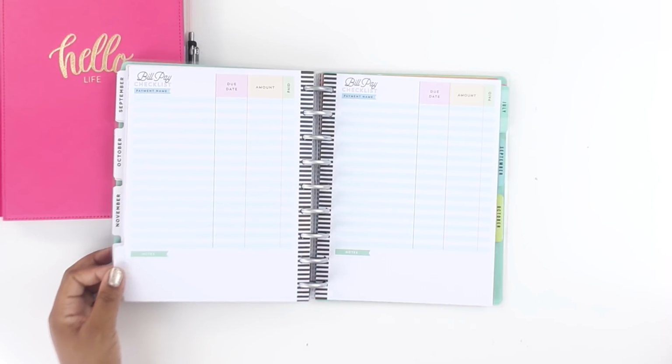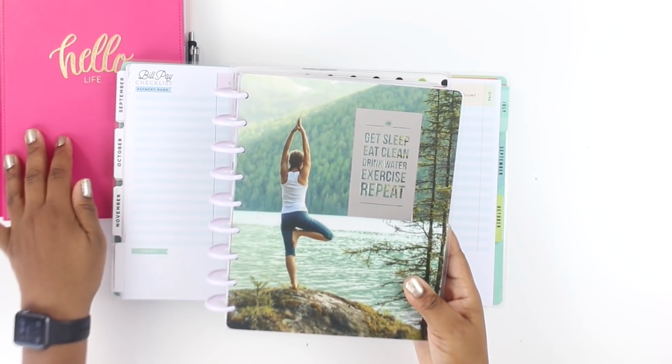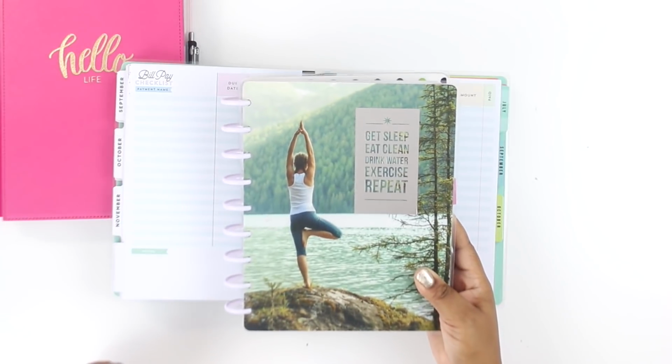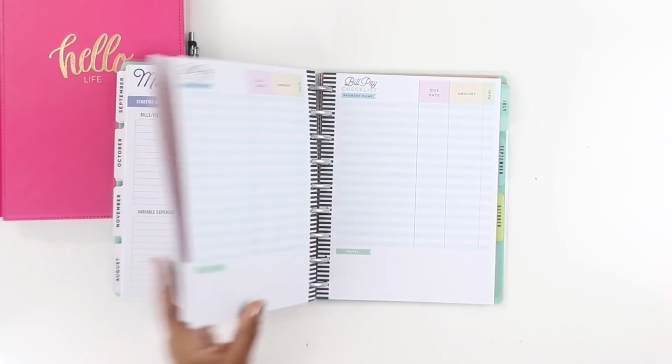And I'll be doing the same thing with the fitness planner once I've planned for that month, because again, I only keep 1 month in there at a time. I'm going to pull it back out of here and put it in the back of the planner. And so that way I have it for reference if I want to reflect back. And so I'll do the same thing with this, which I've already started. So I've got July, September, October here.